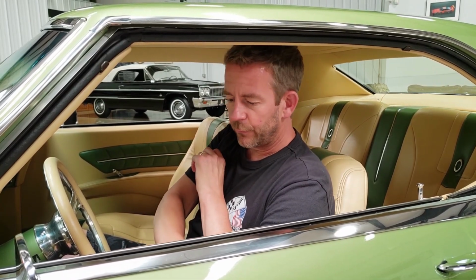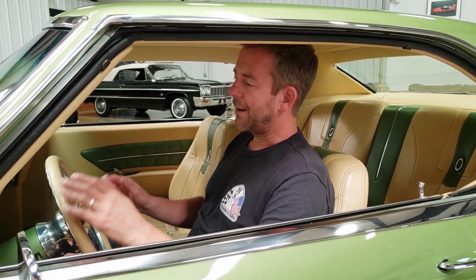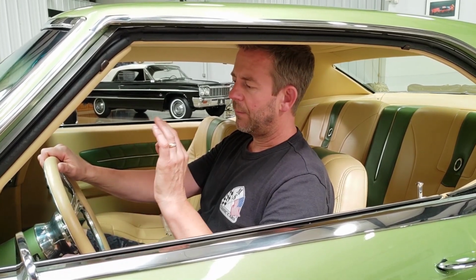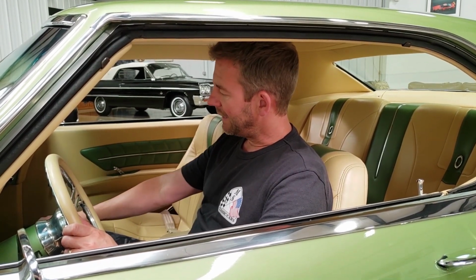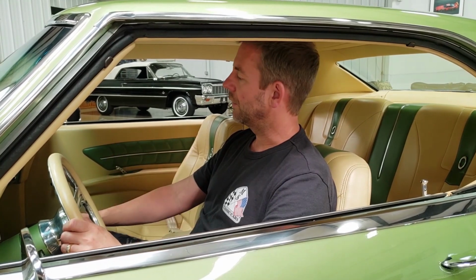The door panels are all customized. It's got custom window cranks. It's got custom door handles. It's got brand new Dakota white face gauges, which fit perfectly and they work awesome. It's got a Budnik teardrop steering wheel, which matches the outside wheels. It's got a Pioneer stereo system. It's got a brand new vintage AC system, which blows ice cold air. Today is actually a hot day and we moved the car outside.